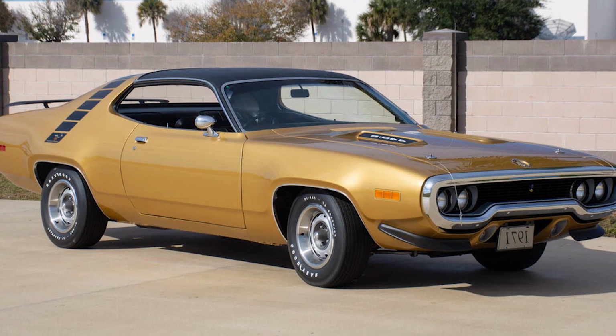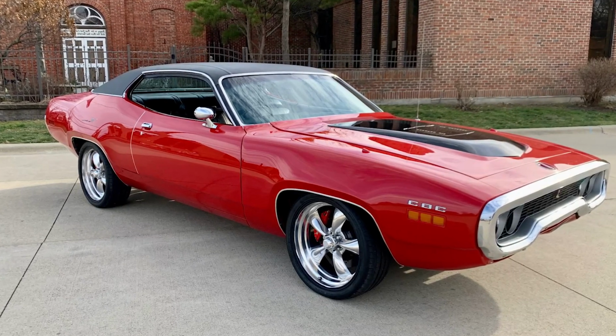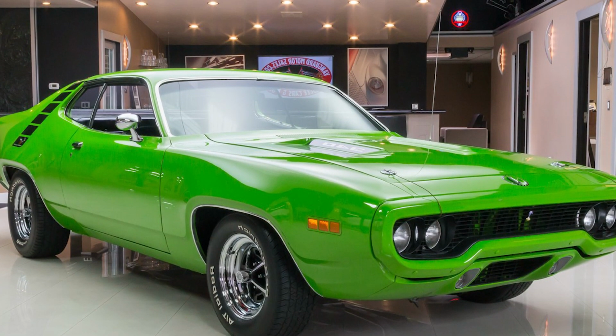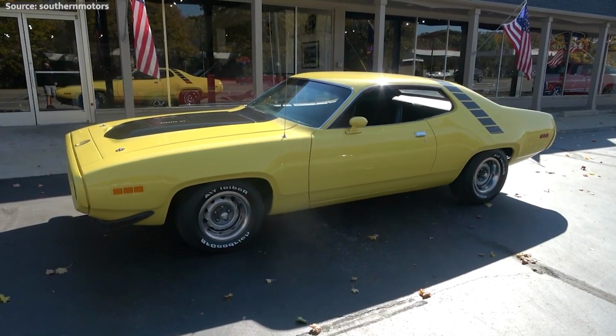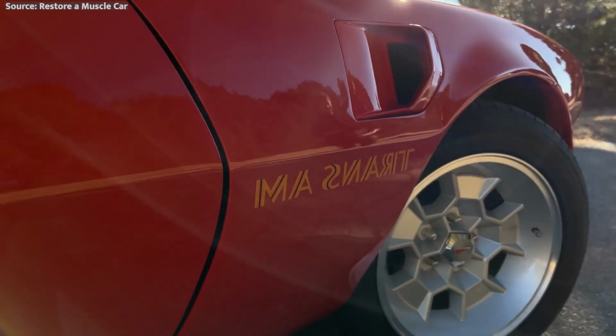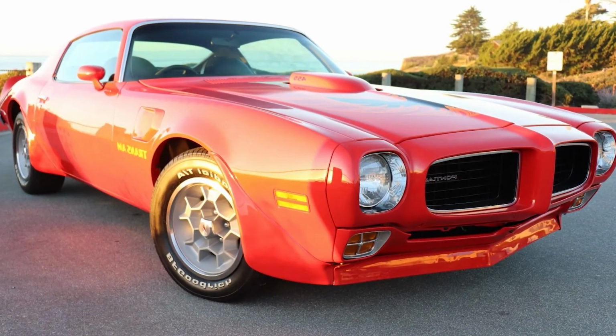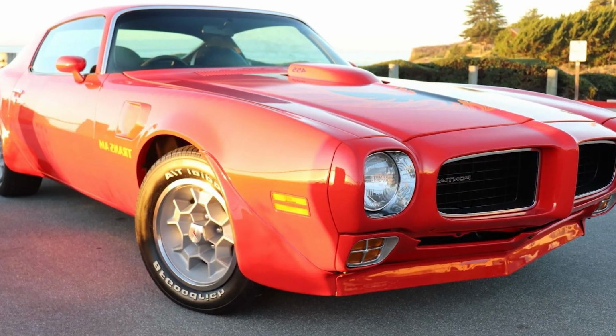The 1971 Roadrunner wasn't just about speed, it was about making a statement. With its characteristic beep-beep horn and vibrant color options, it embodied the fun and excitement of the muscle car era. Our final car for today is the 1973 Pontiac Trans Am, a legendary end to the original Trans Am series.